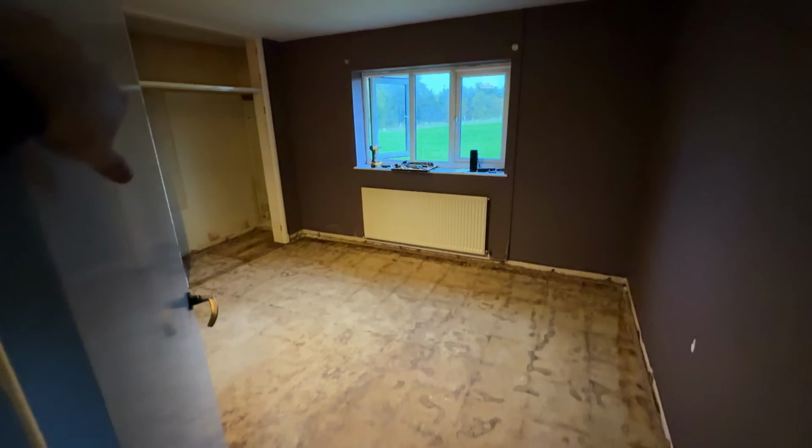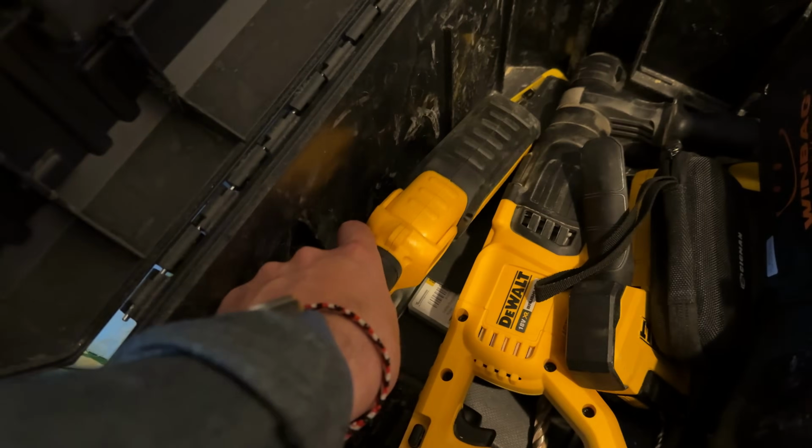But with 2 bedrooms now completely gutted, it leaves me one last task, and that is to go into the attic and see what we're dealing with up there. Wish me luck. I am most definitely going to need this, because I doubt there is a light up there. All right, let's see what is up here. I don't even know where to put my camera for this.